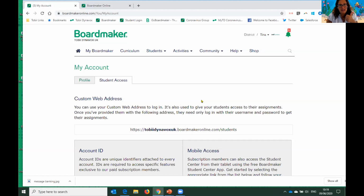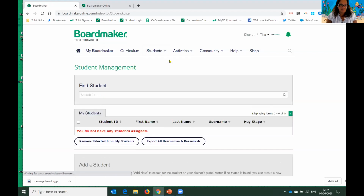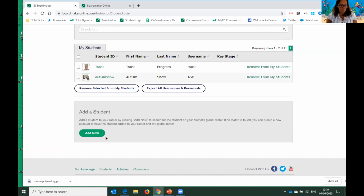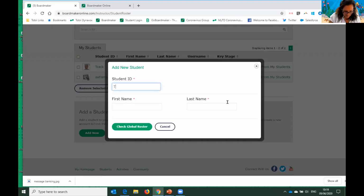But for any of us that have professional or district accounts, we're supporting a number of learners. We go to students and we go to student management. And here I can see the students that I have already created. I can click add now to make another student. So I would like to make a student called, because today is Tuesday, and I'm gonna give this just a number to differentiate it. So it's Tuesday, and we're gonna call this Tuesday webinar.